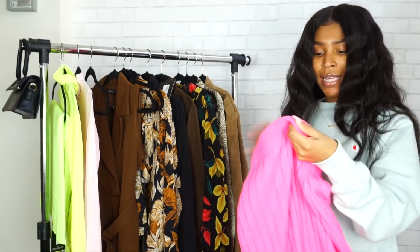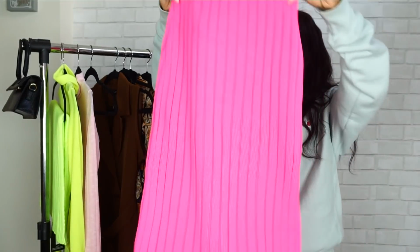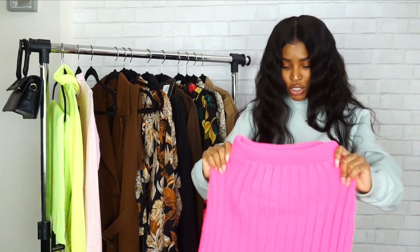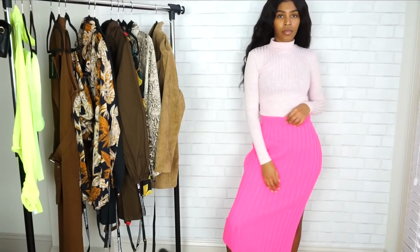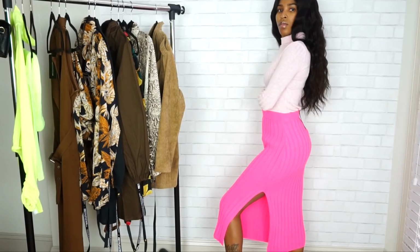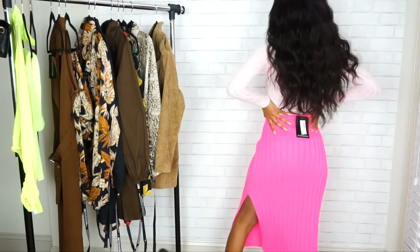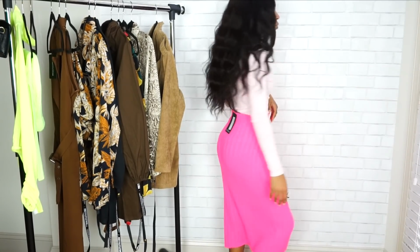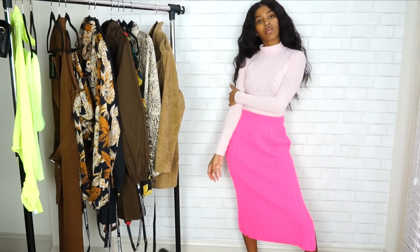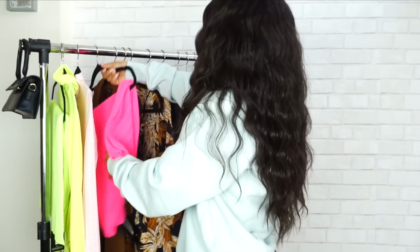So I have the skirt in the exact same size. This is from the petite section as well, and this is a US 00. Really cute. It has a side split as well. It's a nice knit material, so it's really soft, and I can't wait to wear it. It's not thick, but it's not thin either. It's a really nice material. So yeah, I got the skirt in hot pink as well. I couldn't help myself. It's like, oh my god, pink or yellow? Just get both. So yeah, I got that.